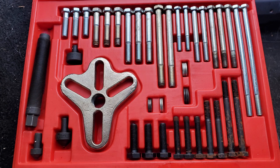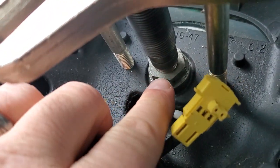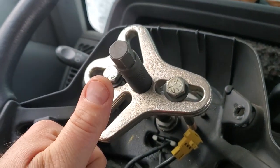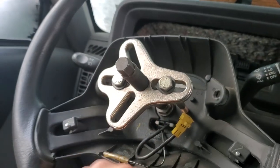So the side bolts are threaded in. We got this puller nice and snug right on the center, rested in that centerpiece. Now we're just going to tighten down the center. Steering wheel should loosen up. We'll take off the puller. We'll undo the nut on the steering wheel, and everything should come off nice and neat.